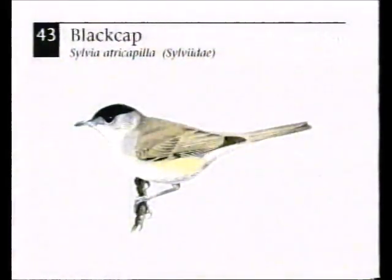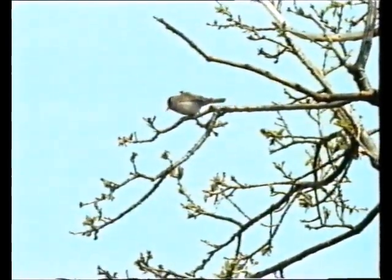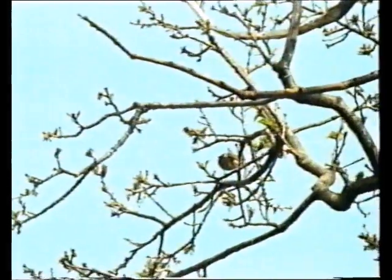Blackcap. The blackcap is supposed to be a summer visitor, staying in Britain from April to October. But increasingly in the last 20 years, there have been numbers of blackcaps wintering in England, especially in gardens. These are apparently migrants from Central Europe, taking advantage of the food provided at English bird tables.